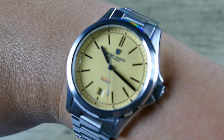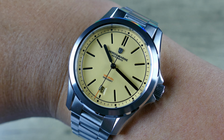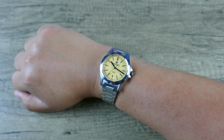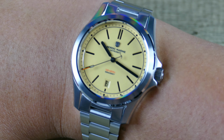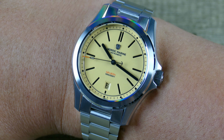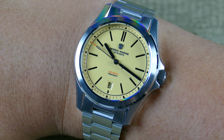And of course, if I do get my wrist a bit too close to the camera lens, you're going to notice that it's going to appear visually much larger than it actually is. So what I like to do is keep my wrist nice and low and then just tighten up the frame here so you guys can still get a detailed look, but add a bit of a truer aspect ratio. Check that out. Nicely centered there, guys. Very manageable at 48 millimeters lug to lug.